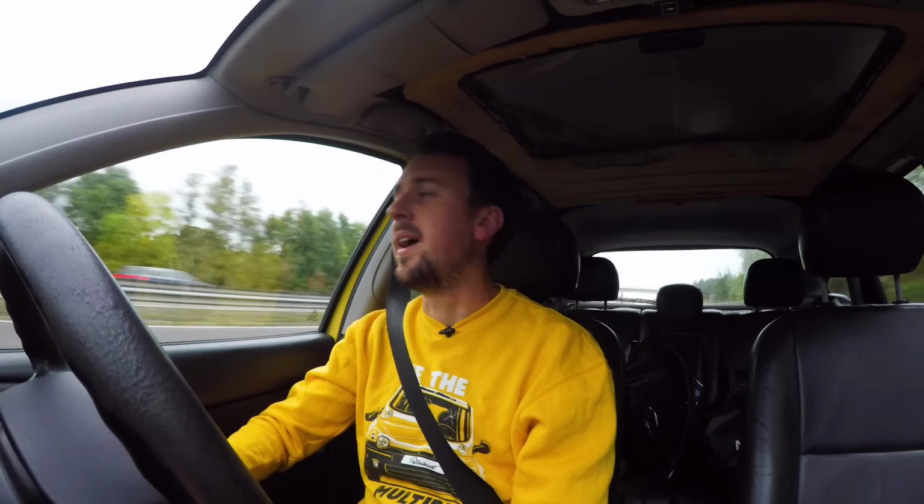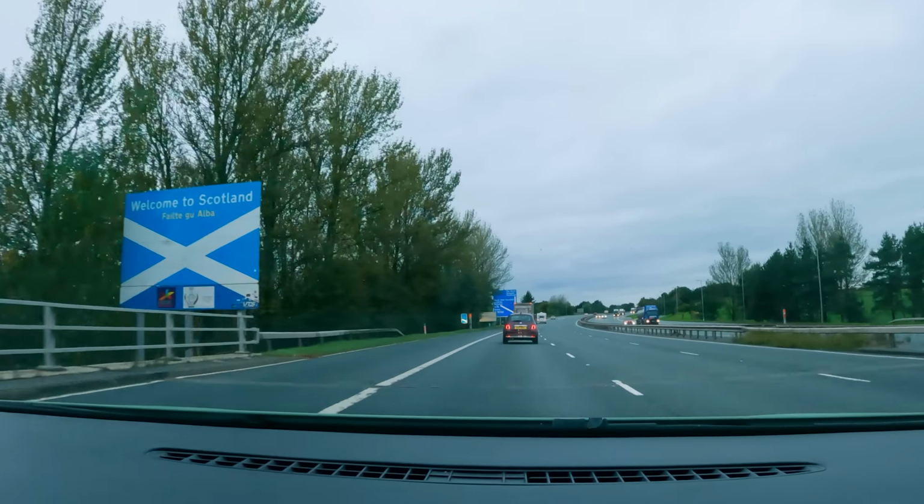Oh, here's the border. Welcome to Scotland. Apologies for that terrible pronunciation. Can't be far to go now. Oh, 4 hours. Nice.